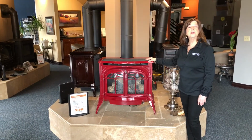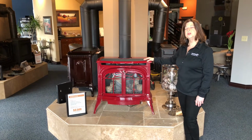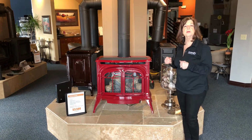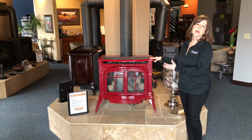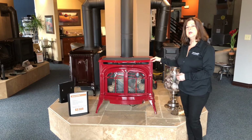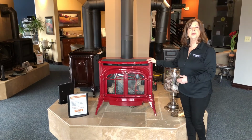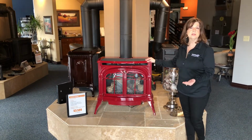We have the option to use a remote wireless thermostat on this, and the advantage of that is that we can tell the temperature that we want the room to be to the stove from about 25 feet away. We don't have to have it right next to the stove like we might have on an old wall stat, so we get a better distribution of heat. If you are using a stove for heating in your home, not just ambiance, the thermostat is a good way to regulate the heat and not waste any gas when you're not asking for it.